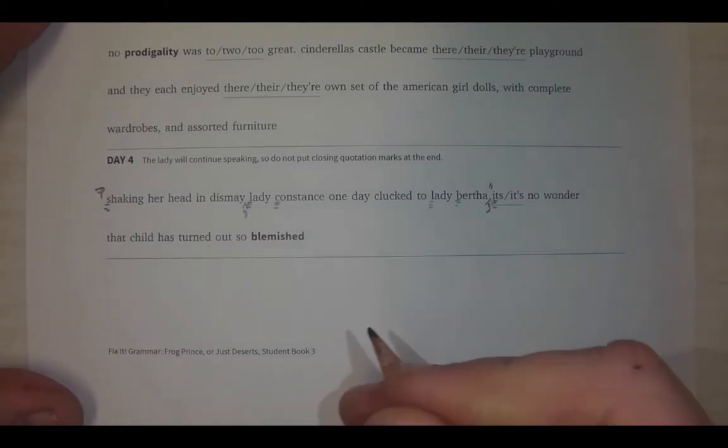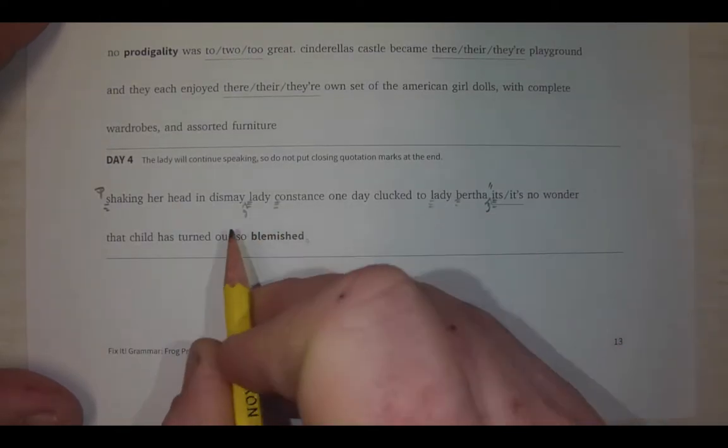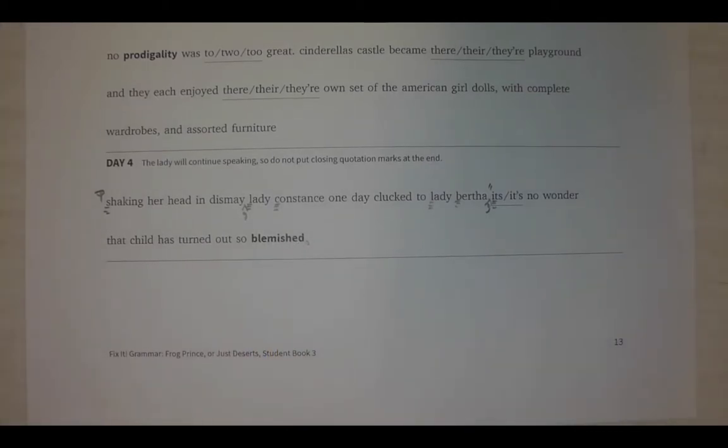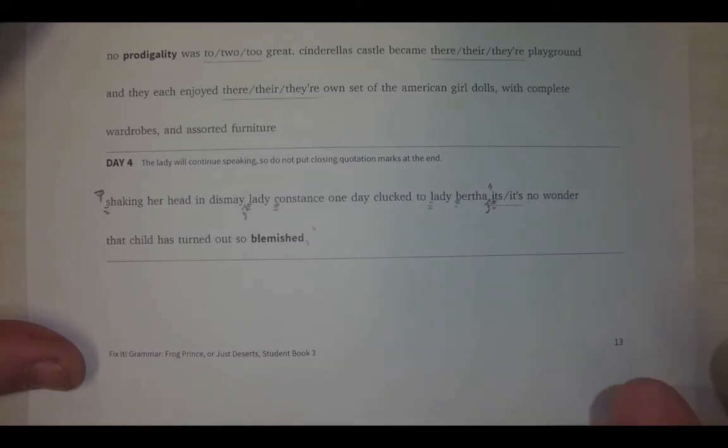All right, and then we know we need to put a period here at the end. We haven't come to the end of her speaking that we know of. Maybe that will be it, but maybe on Monday we'll find out that it keeps going. So I'm just going to leave it as is right now. We could put this here, but we might erase that in our final copy. That's why you always want to be writing your final copy when you write it in pencil.